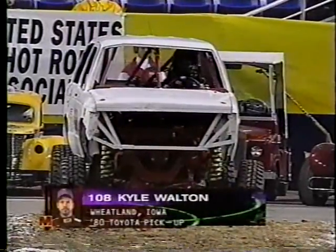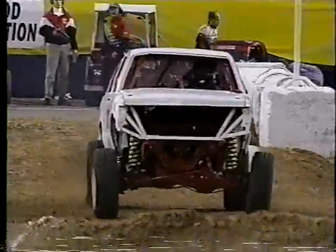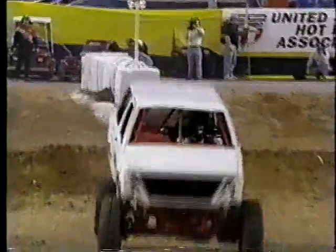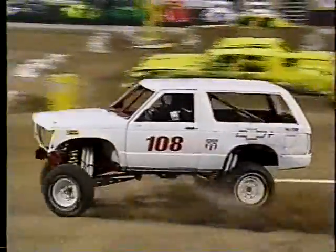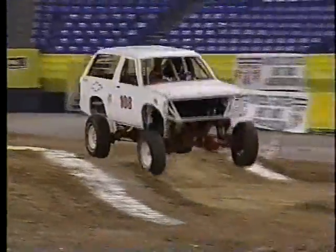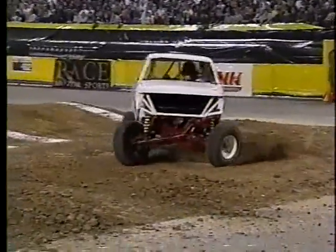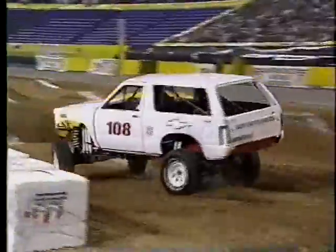Kyle Walton will be the next one. This is the Blazer with a Ford front suspension under it. There's the yellow pole. Looks good. Looks great at this point. Kyle's a project engineer when he's done driving his S10 Blazer. Looks outstanding. Run to the line.